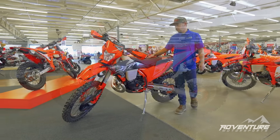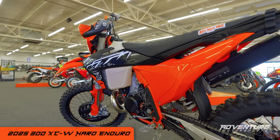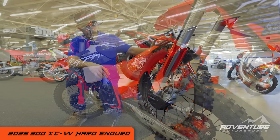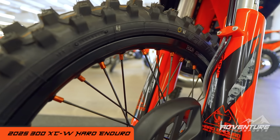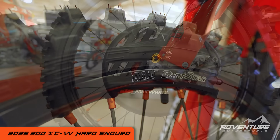Up next, we have the 2025 KTM 300 XCW Hard Enduro. This bike is insane. First off, as you noticed, orange hubs, orange nipples. This guy will come standard with DID Dirt Star wheels and hubs. Front disc guard protection.